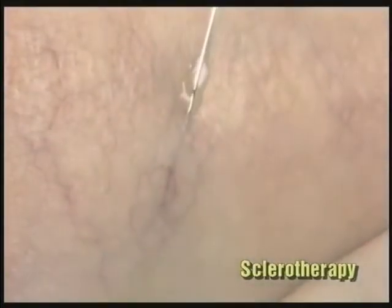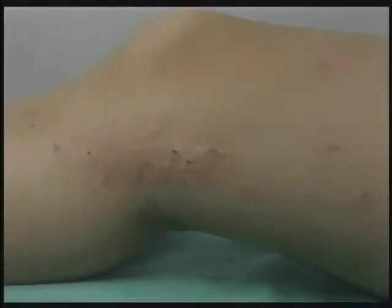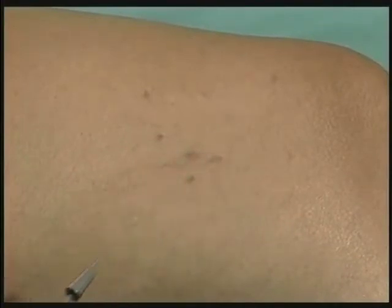Sclerotherapy has been used safely and successfully for over 50 years. Immediately after injection, the site becomes swollen and red, similar to a mosquito bite. This quickly fades within a few minutes. Blue or purple discoloration may appear where blood has leaked out of the vein. Much like a bruise, this will disappear within a few weeks.